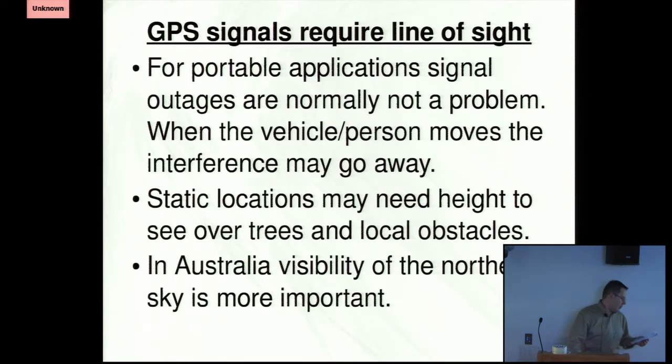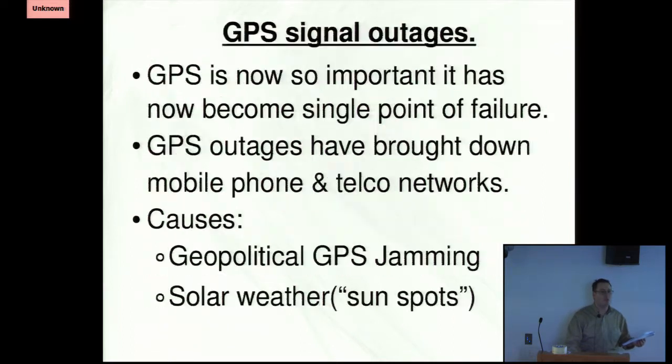In navigation mode, when the GPS receiver moves, the interference may disappear. In a static location, interference can be permanent, and even after temporary outages NTP takes a long time to recover. So GPS has really become an essential service. Most mobile phone and radio transmitters use GPS, and recently jamming by North Korea caused outages in the mobile base stations in South Korea.